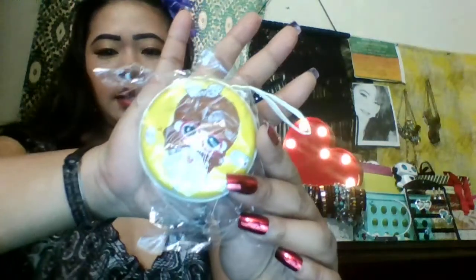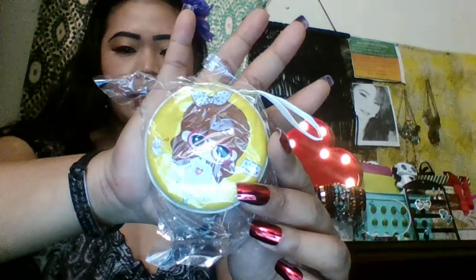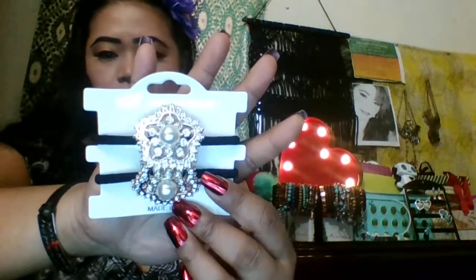Then we have the coin purse, cute. And then a ponytail with some pearls and diamond. Then of course, this is a good buy also, guys, for a dollar.